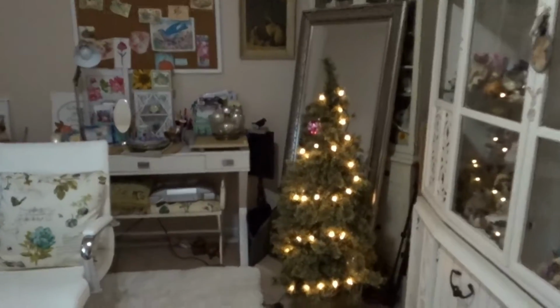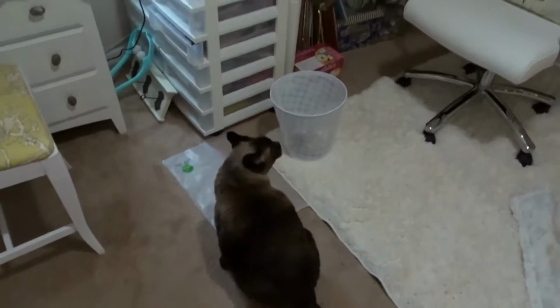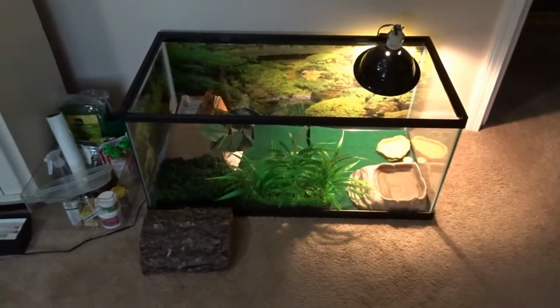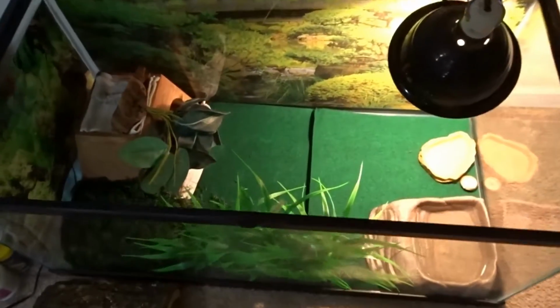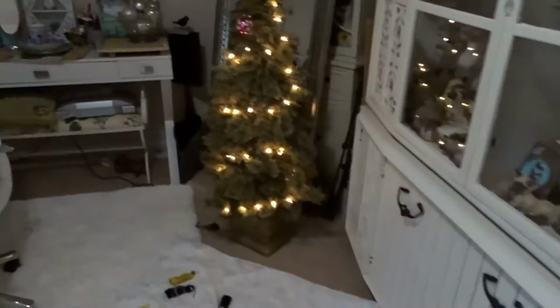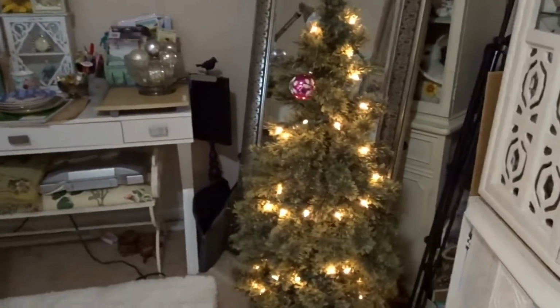So this is my craft room. This is where I paint, I draw, I do all my crafts. The cats come in here. I have their litter box in here. I have 3 Siamese cats. And I also have my Western box turtle I got in Colorado in 1994, so she's 23 years old and she's resting right now.